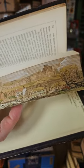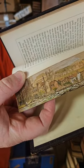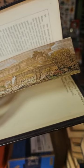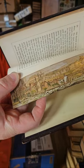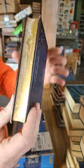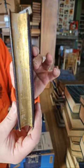I think I have three or four four-edge paintings in my personal collection. This one, it's a nice little country scene. I'm not sure if they identified what village this is. But pretty decent for four edge. I do wish, it looks like you can kind of see it under the gilded edges.